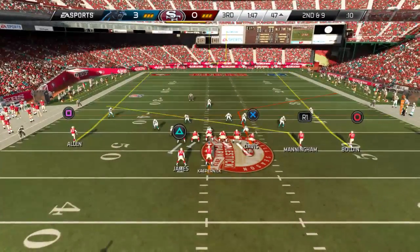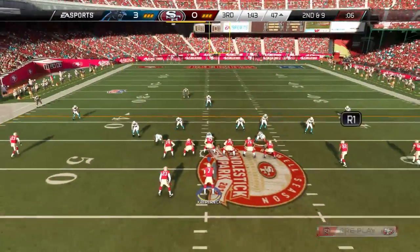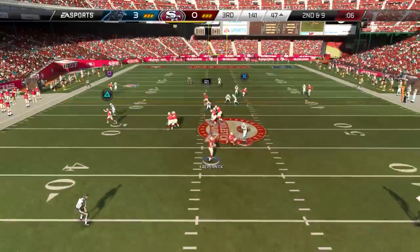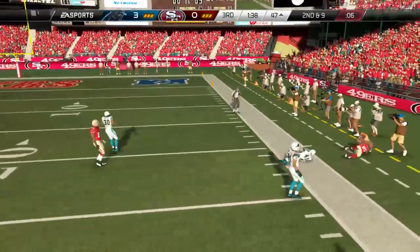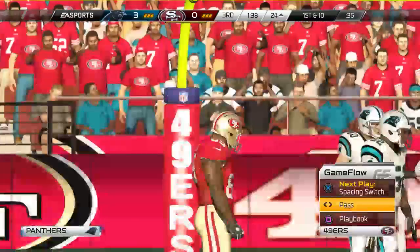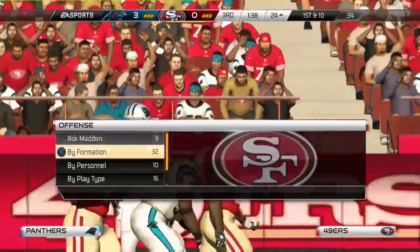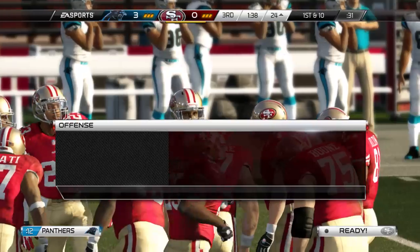Michael James is in the backfield. Kaepernick's got it in the gun. He's looking to the right here on this throw. Vernon Davis with a nice catch there. That ball had a lot on it. When you're behind in a football game, all you can do on the offensive side is just go out there and think about making plays and picking up first downs. Good job by the offense.